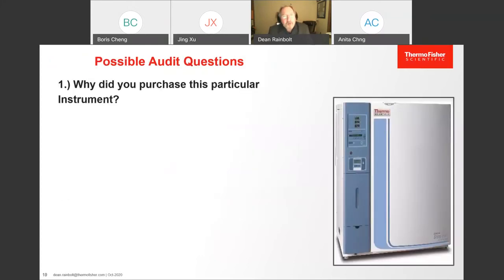So here's a couple audit questions that I might ask. Why did you purchase this particular instrument?